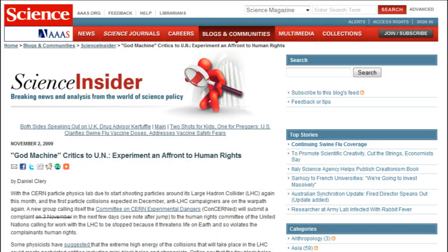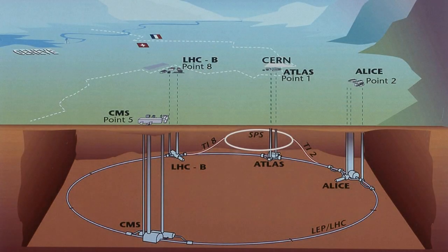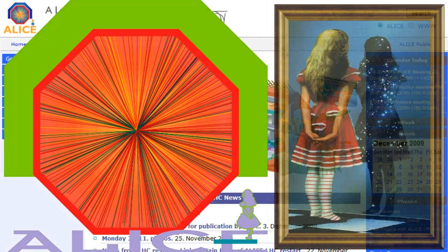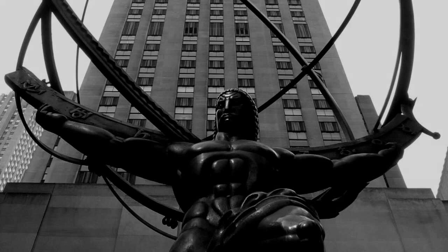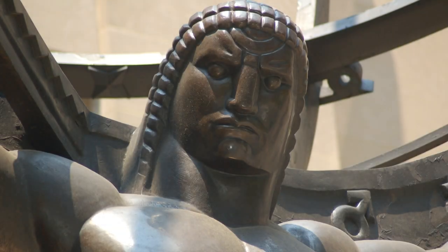So the latest in CERN concerns is the God Machine critics to the UN. Experiment an affront to human rights. With the CERN Particle Physics Lab due to start shooting particles around its Large Hadron Collider, which of course are named Alice and Atlas. Now let's just realize, I've gone over this a bit, that Alice through the looking glass is part of this mind control campaign, but we're also looking at this idea of going into the other dimension. And then Atlas, of course, was the king of Atlantis. And I have some curious stories about Atlantis coming up as well.